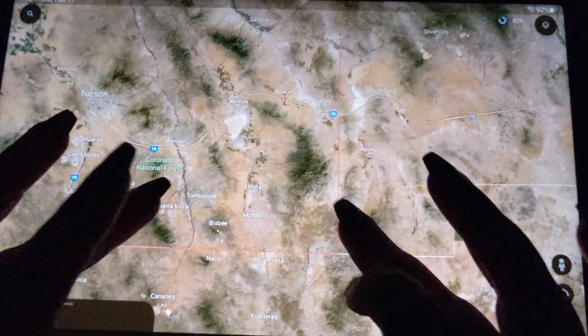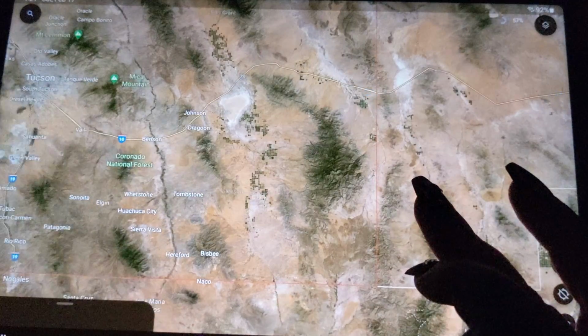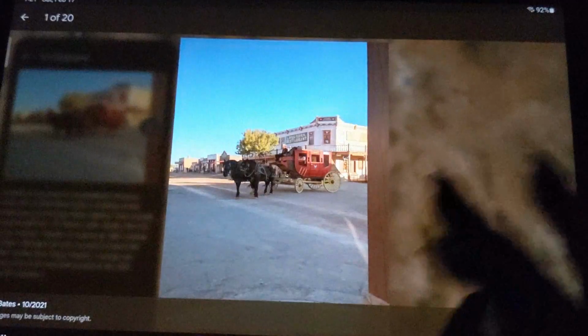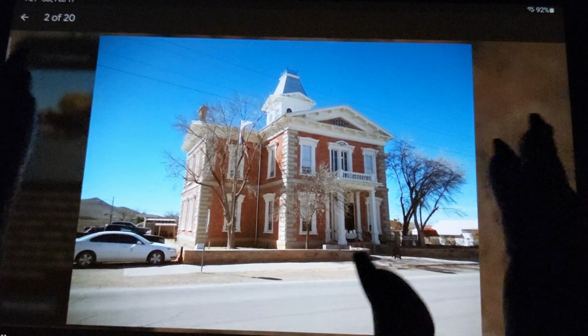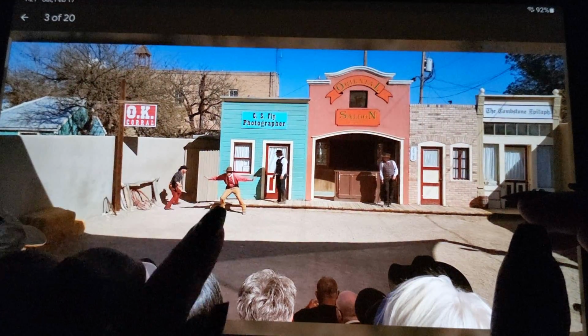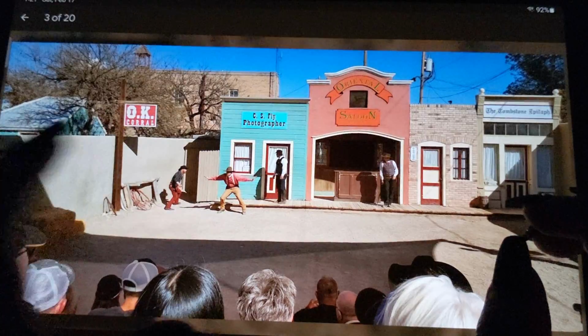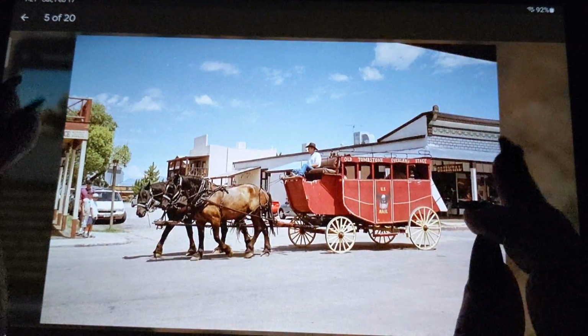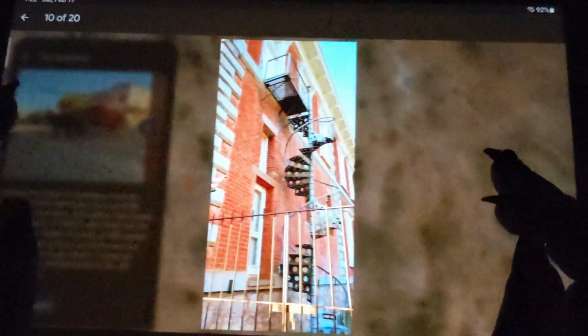Let's start in Tombstone. There we go. Tombstone is now a big tourist attraction where everything is as preserved as it can be, and there's lots of stage shows depicting the shootout at the OK Corral. And you can go and pretend that you live in the Wild West for a day. It's one thing we didn't get to do, and I'm kind of sad about it, because it looks really fun.